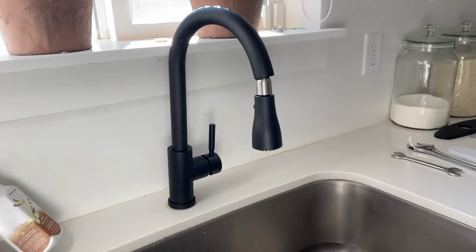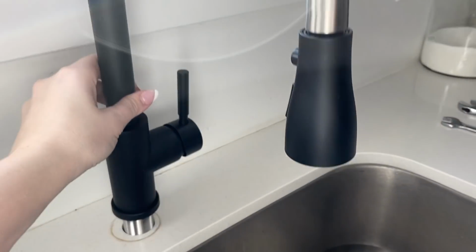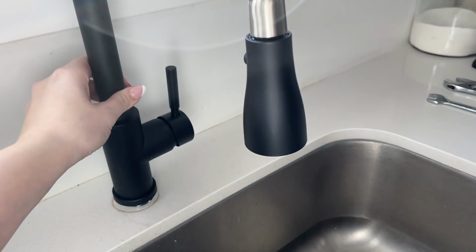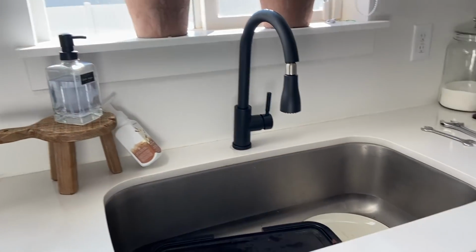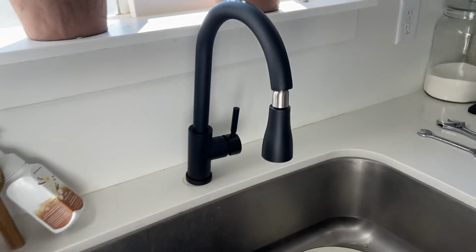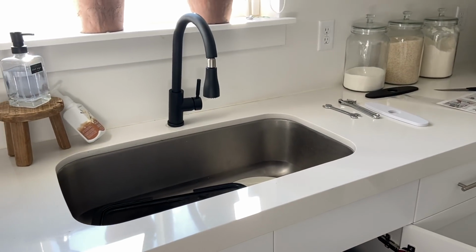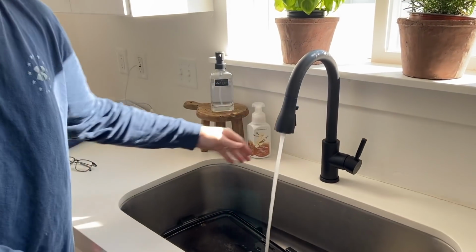All right, so here's the new kitchen faucet. We just kind of put it in there now, but what do you think? You like it? Yeah. Better than what we had, for sure. A lot better than what we had. So anyways, we're gonna finish installing it, and then it will be done. Ready. Give it a minute. Yay!